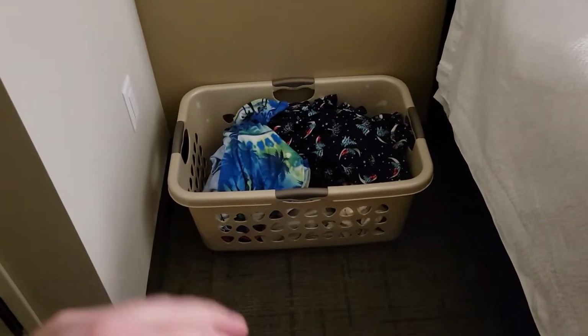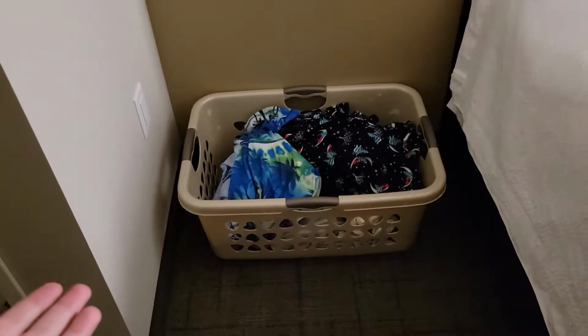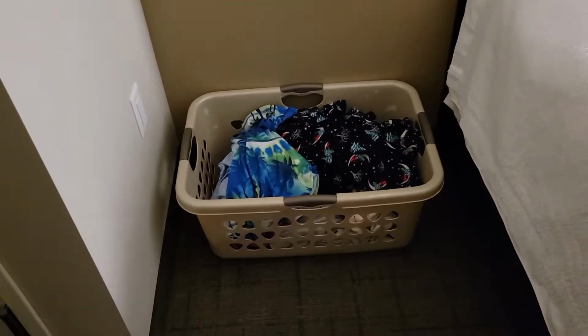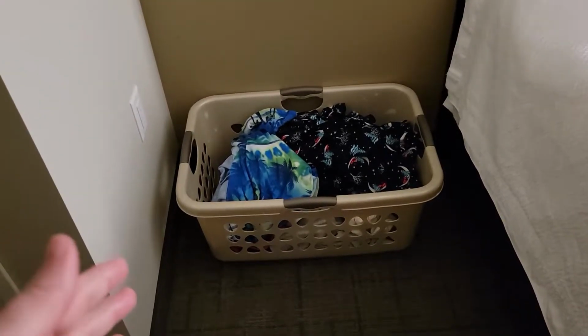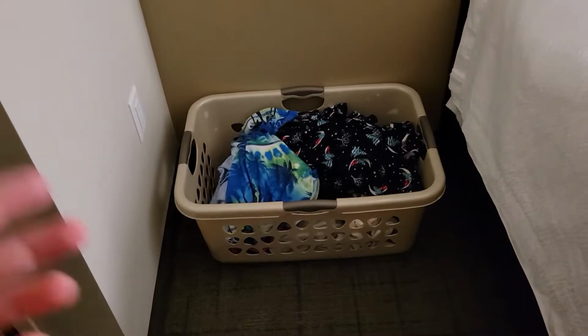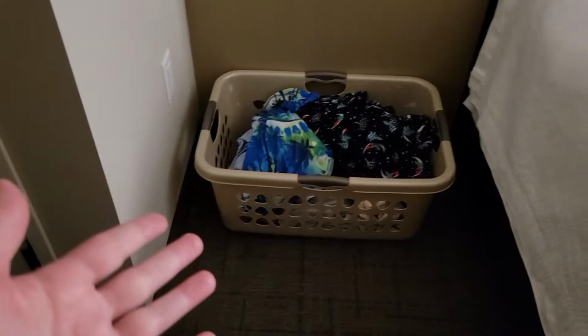But something like a pop-up hamper or even a garbage bag or a plastic bag or a pillowcase for each person's suitcase to keep their dirty clothes separate from the rest of their clothes and their luggage can be really nice. And there's just this perfect little spot here next to the bed where we have our laundry basket.